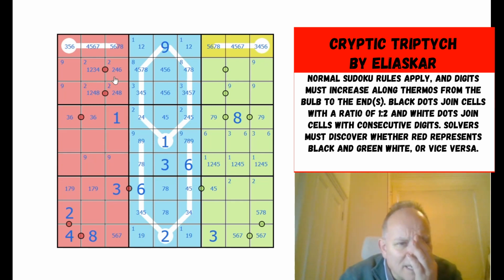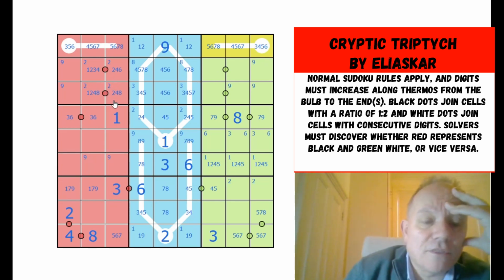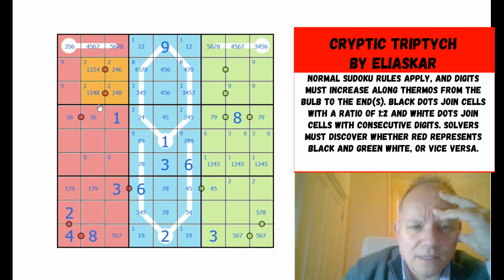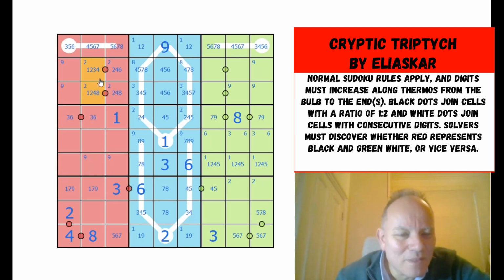I thought this was going to give me something a moment ago, and now I don't think so anymore. There's 2 even digits here, so this is not 1, 2, 3, and 6. So that's not a 1, 3 pair. How could I use that? I don't have a clue.